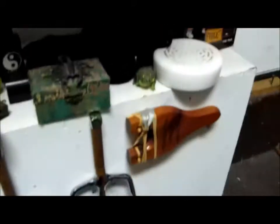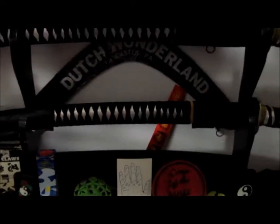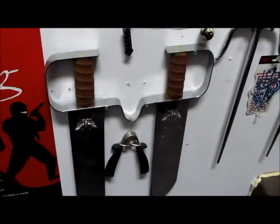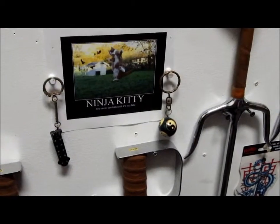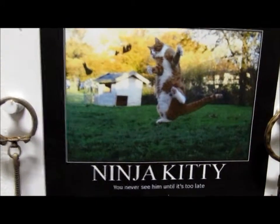Now, these I'm going to get to in a sec, but air freshener, a slingshot, little toad, a couple of meditation bowls, my ninja boots from one of my ninjutsu days. Seems like so long ago. But a boomerang from Dutch Wonderland, a couple chopsticks. Underneath, a pair of sais, some butterfly swords, and one of those grips, you know, to get a better grip. A little itty bitty butterfly knife, as well as another meditation keychain ball, and Ninja Kitty. You'll never know where they're gonna come from.